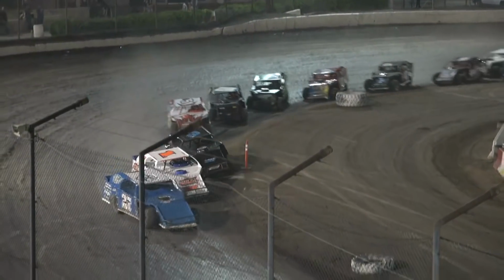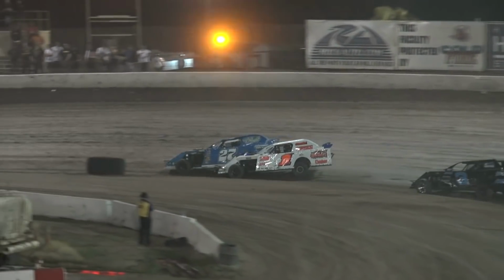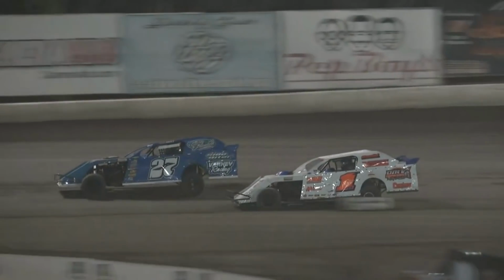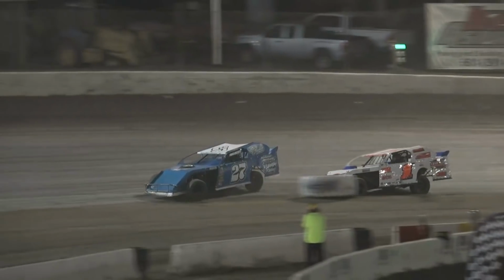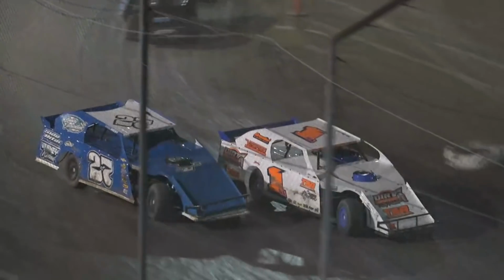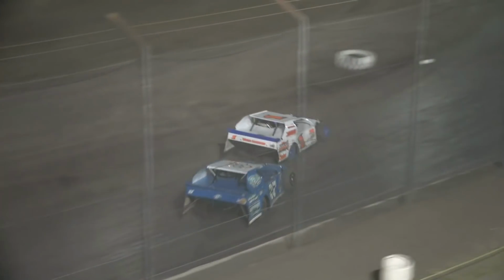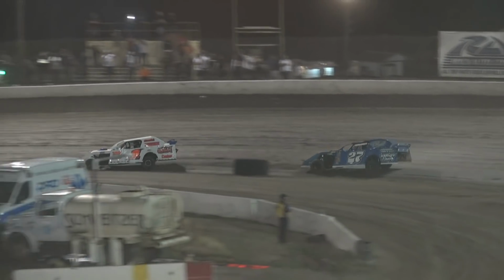West trying to hold on. Tyler Bannister going to shove his nose in. Sees his opportunity. West playing defense. Ooh. Side by side for the lead. White flag in the air. West going to dive to the inside, but Bannister makes it by.